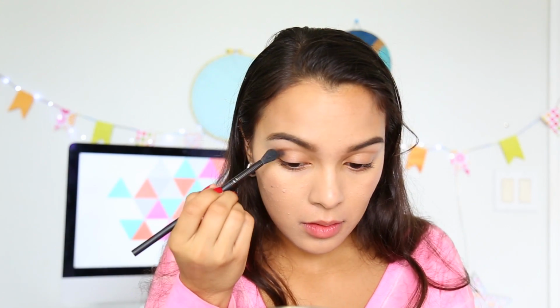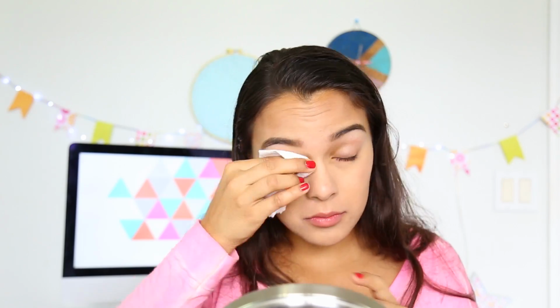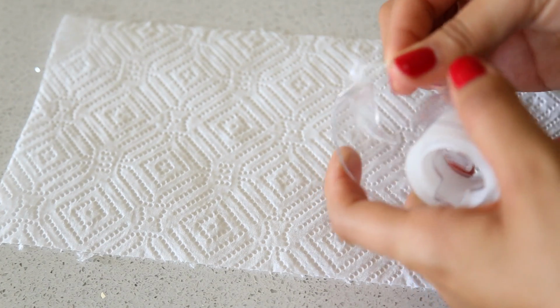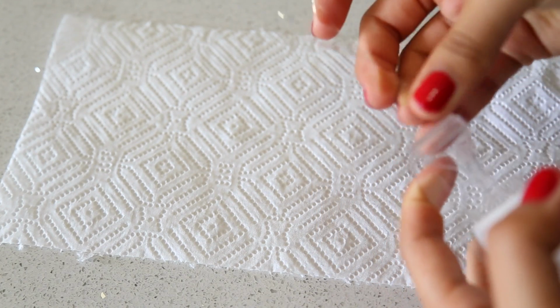The very first makeup hack is for those of you who are always in a hurry like myself. You are in a rush and you're doing your makeup and then you realize you never washed that brush. Oh my goodness, what are we to do? So something really quickly that you can use so that your brush will be clean and dry by the time you use it. All you gotta do is use some Scotch tape.